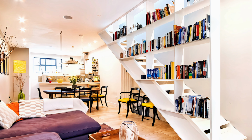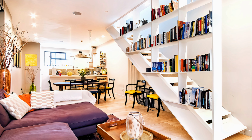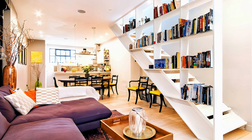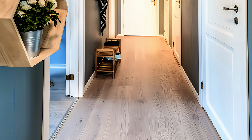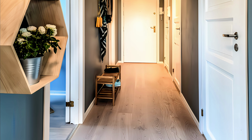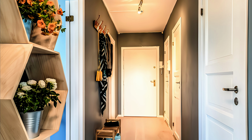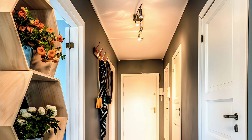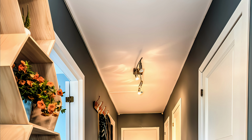Today we are diving into a world where every wall is an opportunity to showcase, organize, and transform. So grab your favorite beverage, get comfy, and let's explore 38 unique wall shelf ideas for your home. I'm thrilled to have you here with us on this fine day.